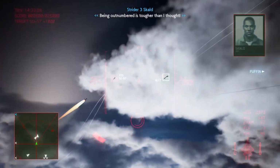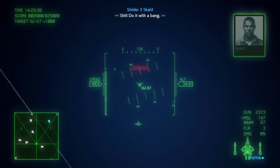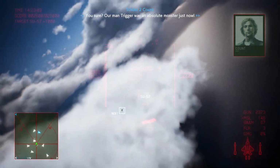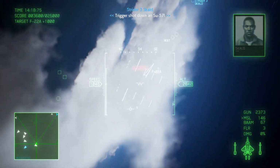Bingo number is tougher than I thought. Shut your trap and keep shooting. Do it with a bang. Oh, that's a lot harder without Wiseman. You sure? Our man Trigger was an absolute monster just now. Lock on hostile. Trigger shot down an SU-57.